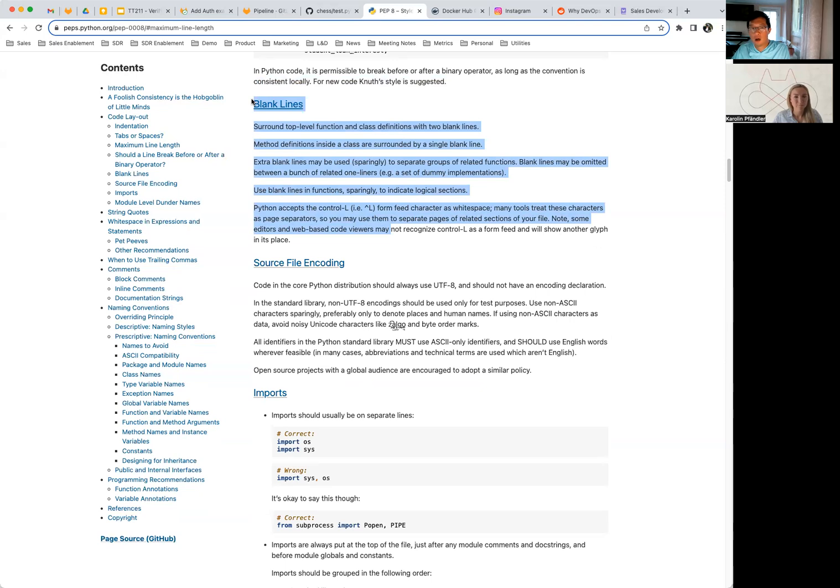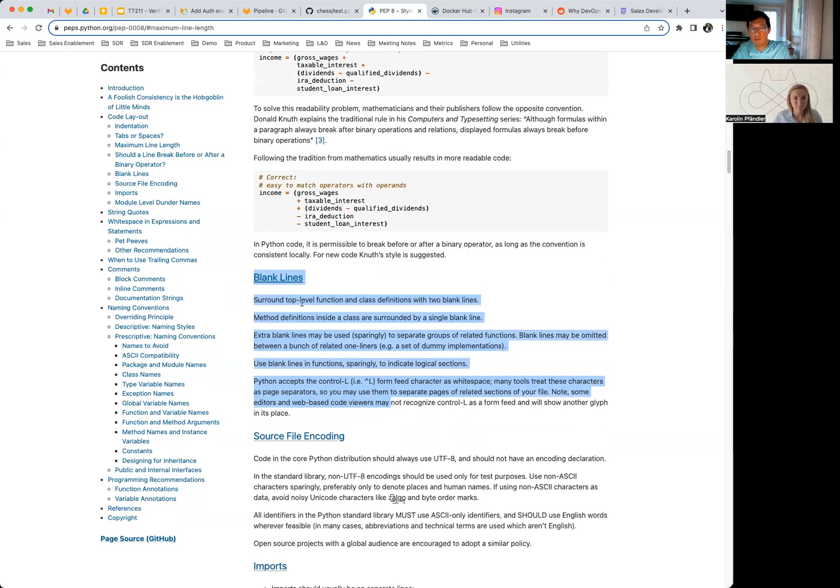If you have too many blank lines, your code will still run. It's just that if everyone's writing their code differently, then the next person reading your code could find it kind of weird. So to have a common framework where everyone's writing their code similarly helps people to read and edit other people's code.